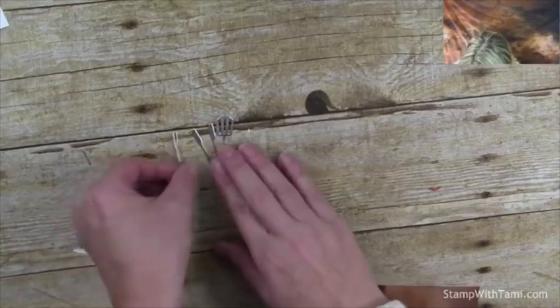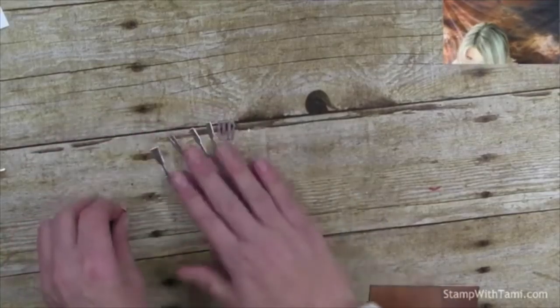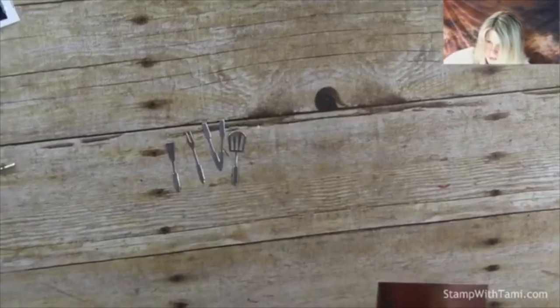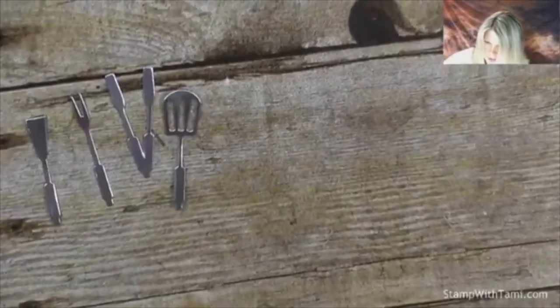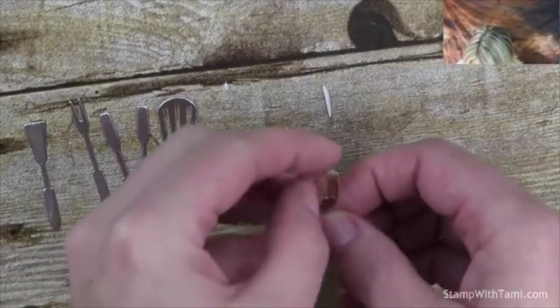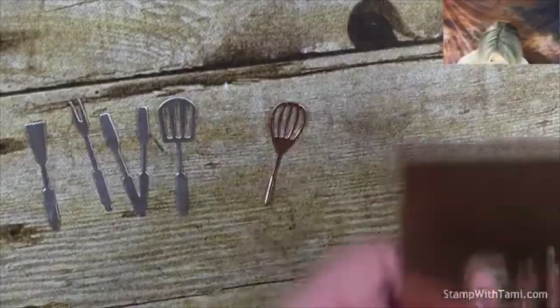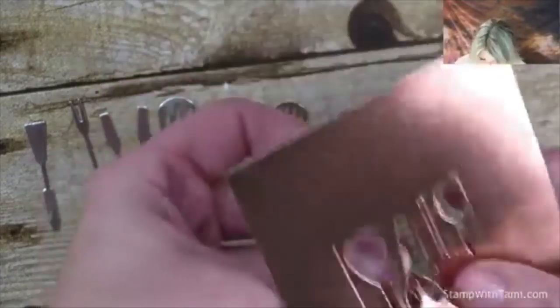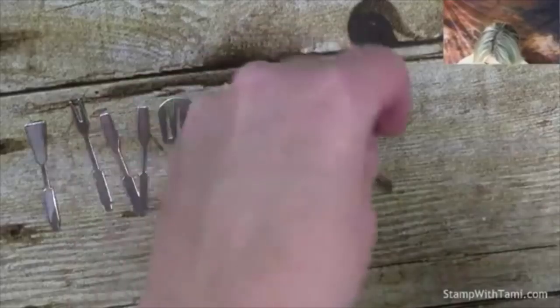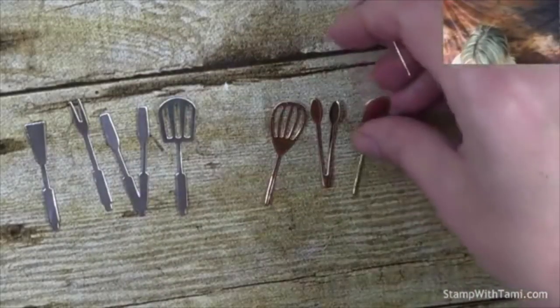Okay, so we've got our grill set here. These are our little grilling pieces. They're silver. Way too far out. You guys need a better view of that, right? Totally need a better view of that. Okay, so you've got silver there. There's a couple little whisk pieces in here. And copper is our bakeware. So a couple of these are still sitting in our copper foil. Do you love them? Oh, so cute.